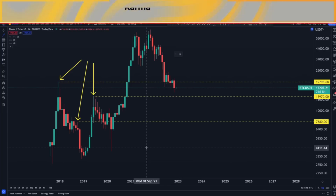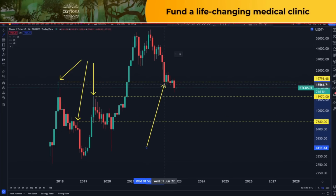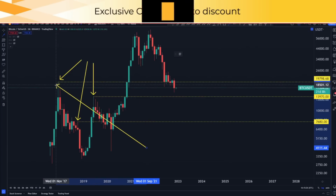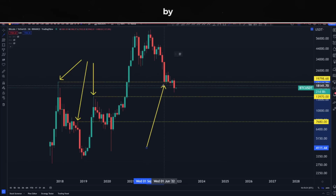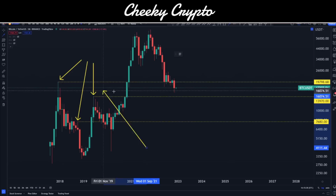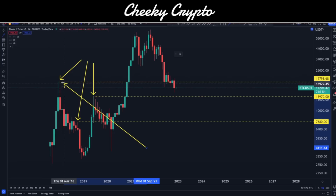This was actually an area that we were keeping as an area of support. Okay, now this is from a monthly standpoint. We actually came down lower than the all-time high for the first time in Bitcoin history back in June of 2022, but we closed above that level. We then rallied up a little bit. We come down. We actually closed above this level again. It wasn't until September that we actually closed below the all-time high. That was the first time in history on a monthly candle we had done that.